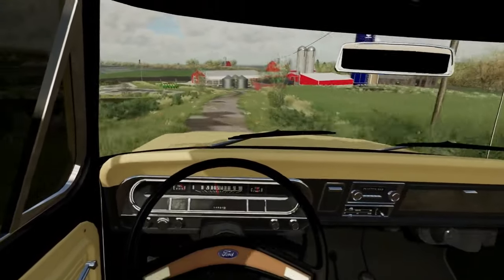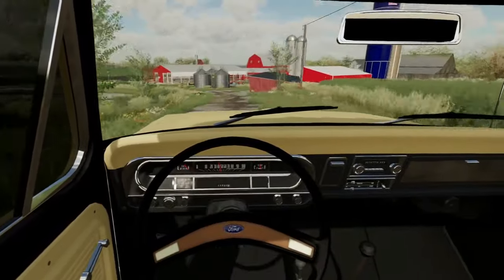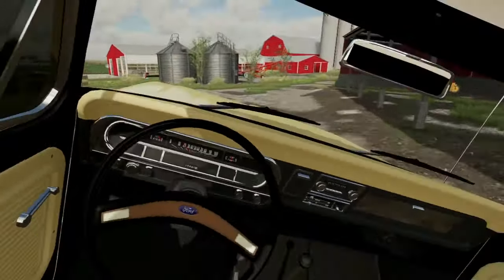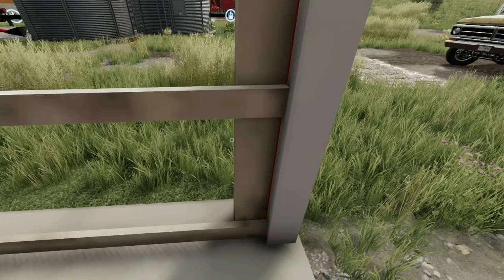So I'm going to run down here, and I think we're going to go ahead and feed the cows. So I'll catch y'all back here in a few minutes whenever that task is done. All right, everyone.